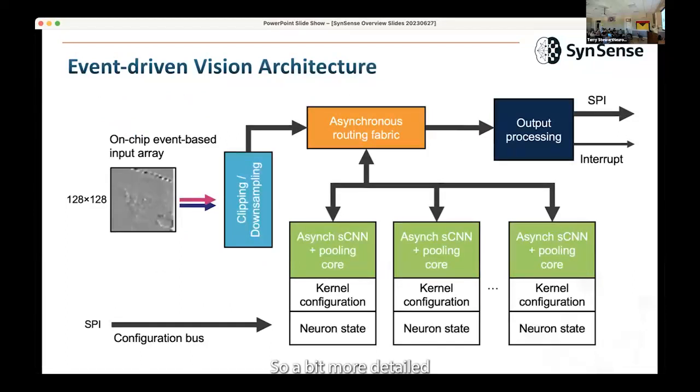So, in a bit more detail, events come from the sensor and go on to the pre-processing block where you're either downsampling, clipping, or XY flipping and so on. Then it goes on to the asynchronous routing fabric. These events are then routed to the designated cores where they need to be processed. Then the data of each of these cores is put back onto the bus and sent out to the next core.